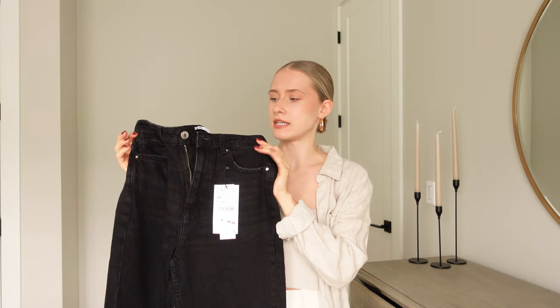For Zara, I only picked up one thing, and I know I said I wanted a vest and a trouser kind of combo, something like this. I could not find it at all. I actually did pick up something similar from Nordstrom. I liked it, but then I got home and realized that the material was just not it. So I picked up a classic pair of jeans.